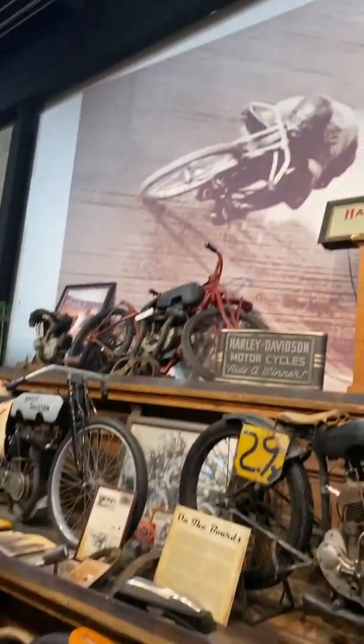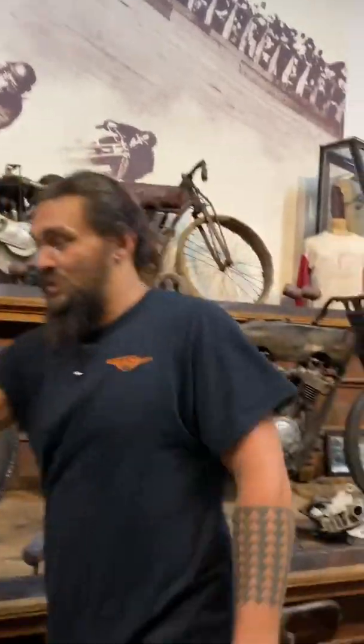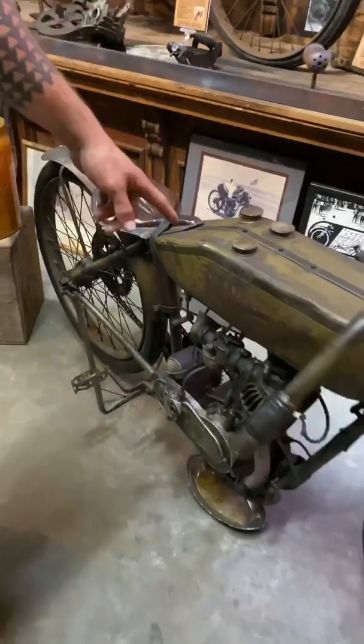Up on the wall, 1930s. This is probably 20s, right? Yeah, that's in the teens. But this was out of the 30s. This is 1929. But this right here, number one, right?